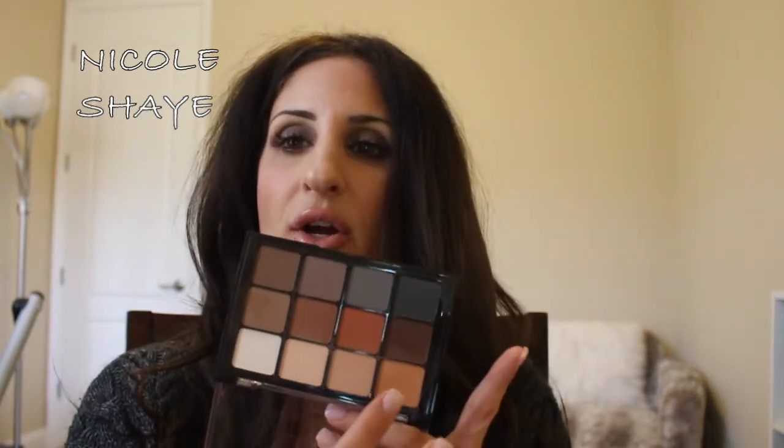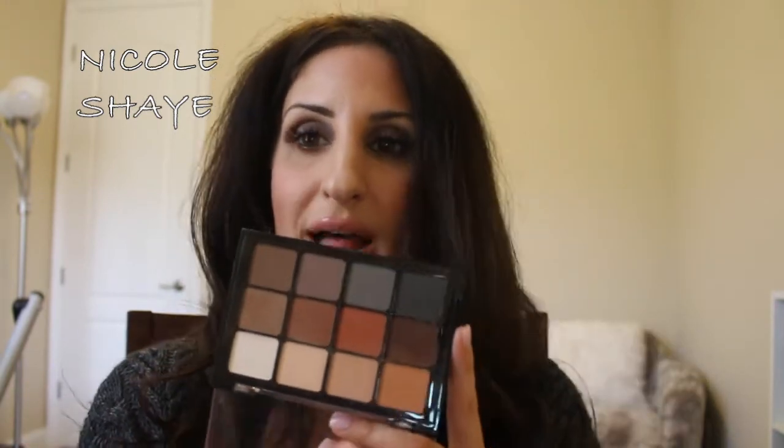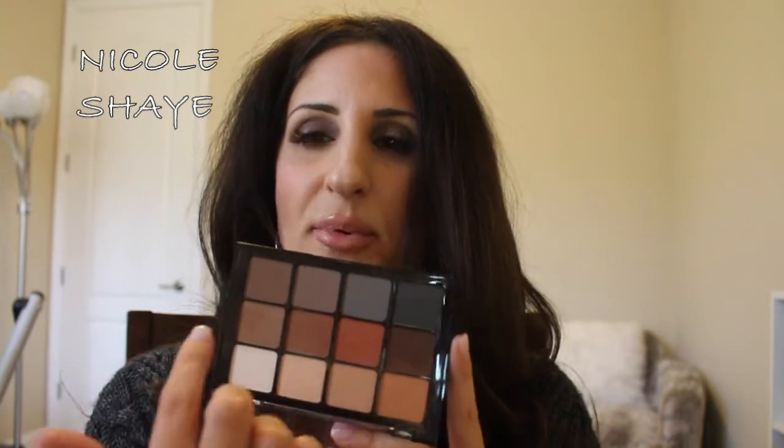This top row right here is perfect for every day. If you are going out the door and you need to do 5-minute makeup, this is the palette that you need. I mean, you can do a deeper crease, you could do a liner, you can even use one of these two darker shades for a liner if you really want to. This is perfect. It's worth every penny because the shadows perform.